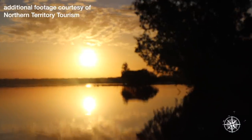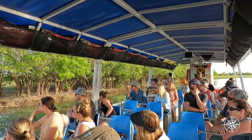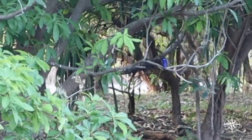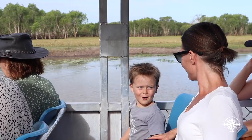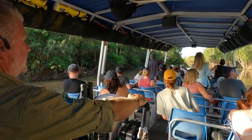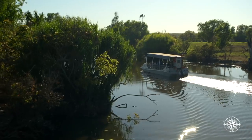Okay, we're going to take you back to last night because that was really how we wrapped up our time at Cooinda, and that was the Yellow Water Cruises. This was fantastic. If you're looking for a paid experience, I think, particularly if you're a bird lover, I mean, we've said that Kakadu National Park is the largest national park here in Australia. It covers almost 20,000 square kilometres. It has a third of Australia's bird species, and it is about a third of the size of Tasmania. Amazing. It is huge. I mean, to say that this place is special is an understatement.